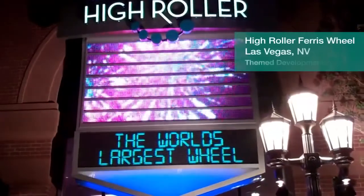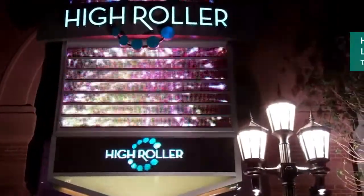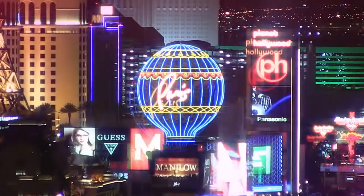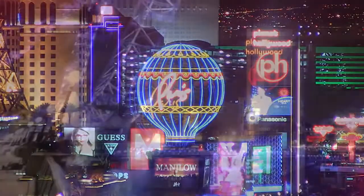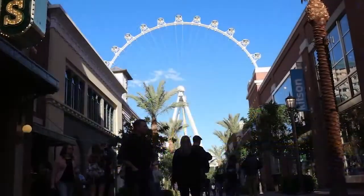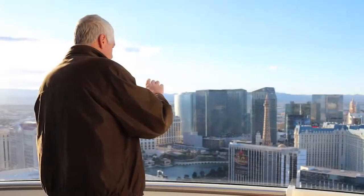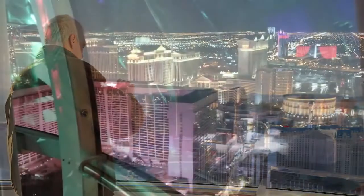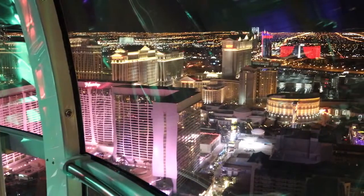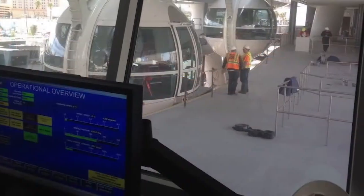The world's largest observation wheel is the 550-foot tall High Roller located in Las Vegas, Nevada. 110 feet taller than the London Eye, its spherical cabins ride along the outside of the wheel to ensure the best possible 360-degree view of the skyline. For both passenger safety and entertainment, the High Roller relies on state-of-the-art wireless communication and control systems.